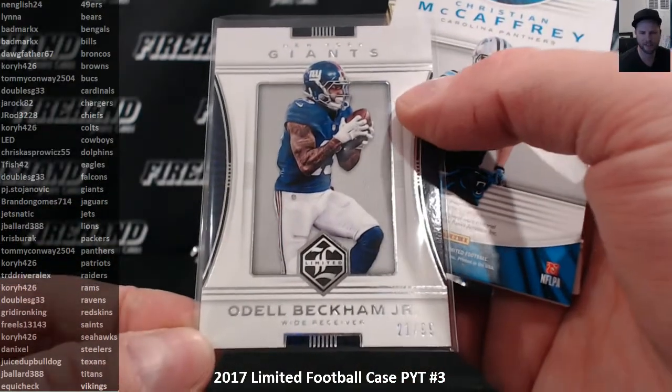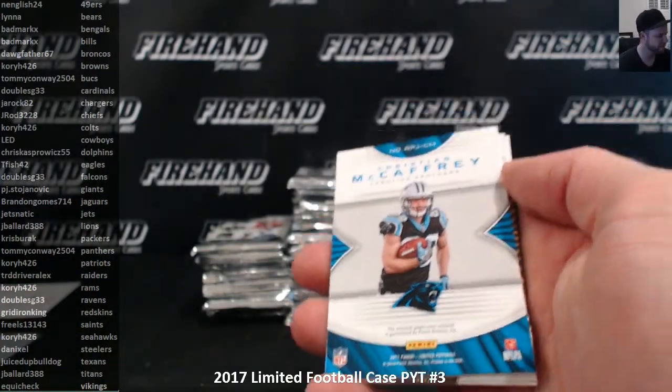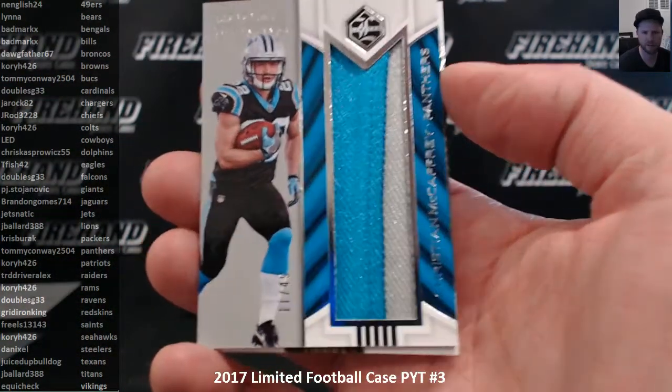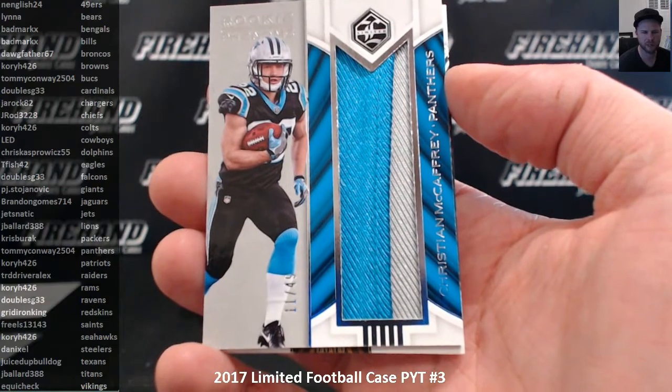Odell /99, the Giants. And Christian McCaffrey, jumbo patch for the Panthers. Tommy Conway.